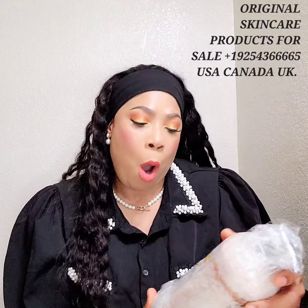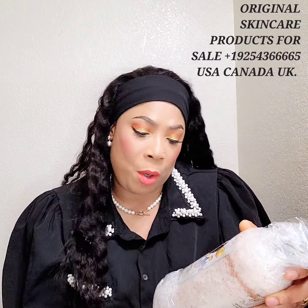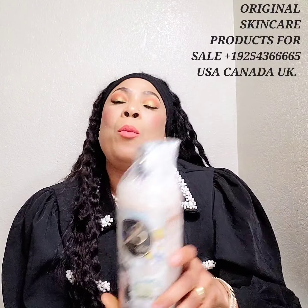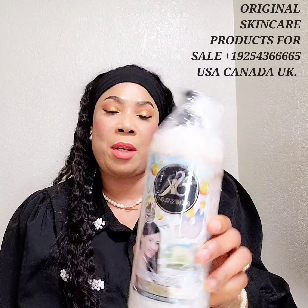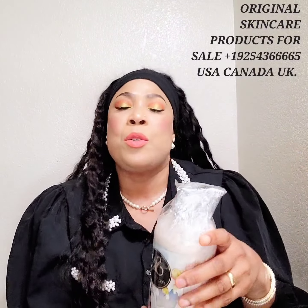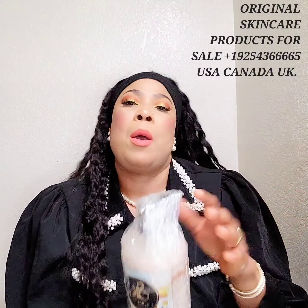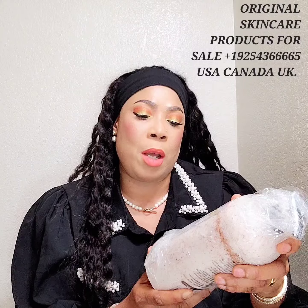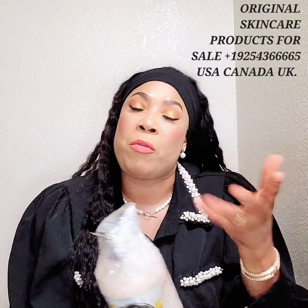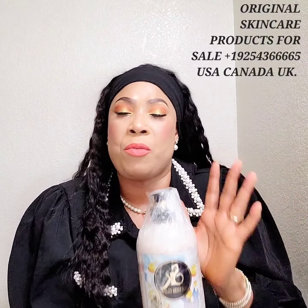So let's move on. All right, so this one is the goat milk and glutathione with arbutin. So you see, they all have different ingredients depending on your preference, what you like. There's no one that is stronger than the other. So for those of you who like the goat milk feel, you can go for this. Sorry, ignore the voice.